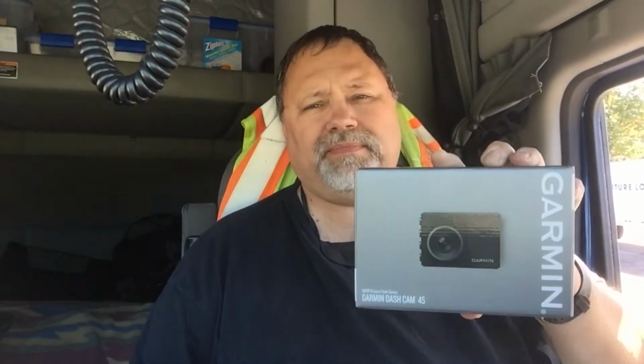By the way, I'll do a review on this later. I bought a new dash cam. It's probably backwards, isn't it? Yeah. It's a Garmin Dash Cam 45. And my old dash cam finally gave up the ghost weeks ago. And I've been running without what I consider the protection of a dash cam. And what I mean by that is it's like insurance.